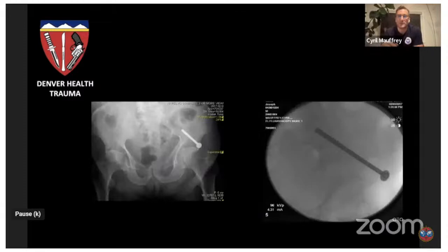This is what we did for this patient. Simple LC2 screw, good purchase. Fully threaded or partially threaded makes zero difference. People say you can't use a fully threaded. If it's a comminution, you can use a partially threaded, but if it's a comminuted S2 sacrum, you will also get compression with a fully threaded screw. So it makes very little difference whichever type of screw you're going to utilize.